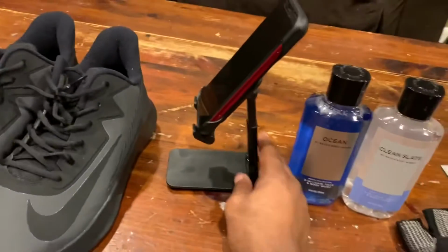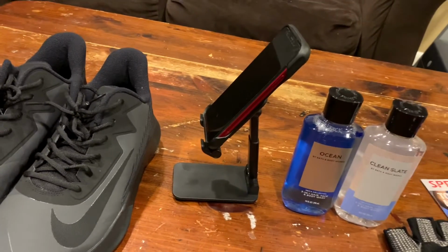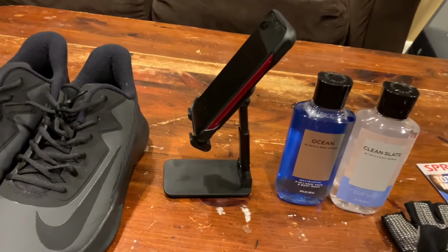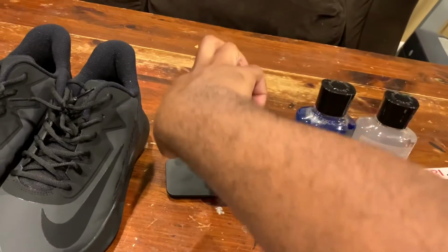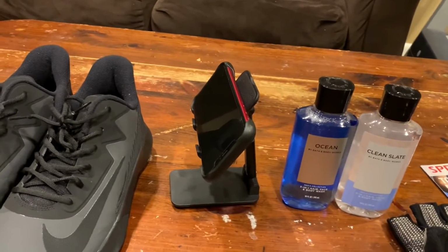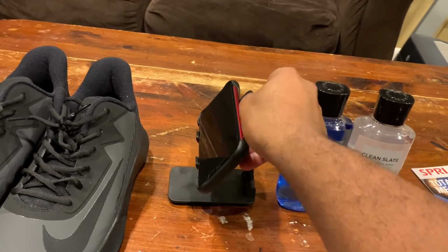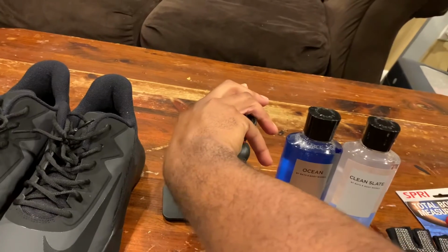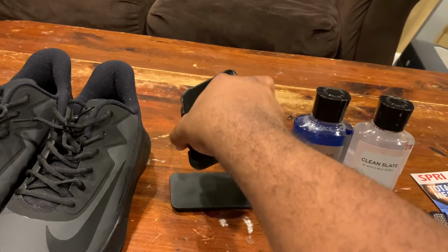I also got me a mount because I want to do a lot more stationary stuff when it comes to the recording. It'll probably help when I'm in areas where there's not anything where I can mount my stuff. So I got my phone here. I can turn it sideways if I need to, adjust it height-wise, and it's hard doing it with one hand. You can try to tilt it up and down. So I have that.